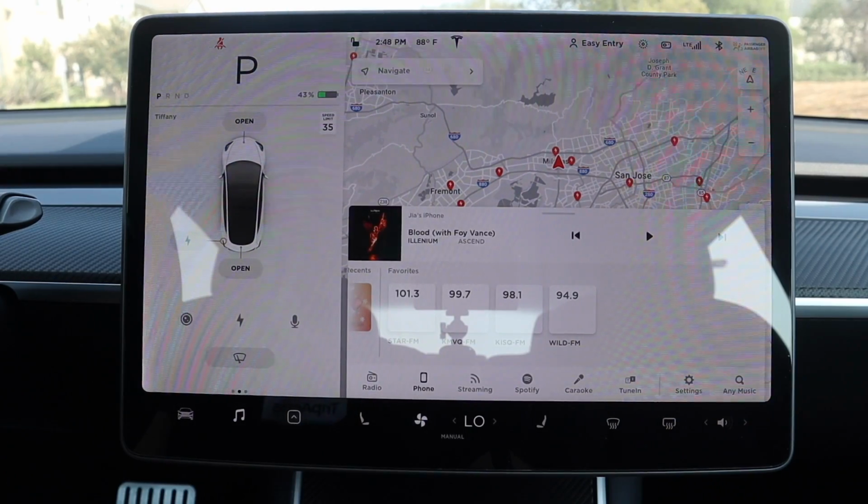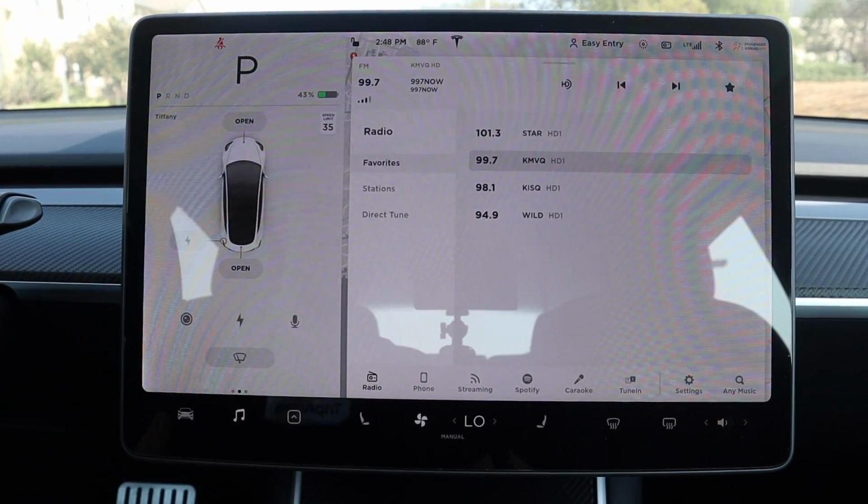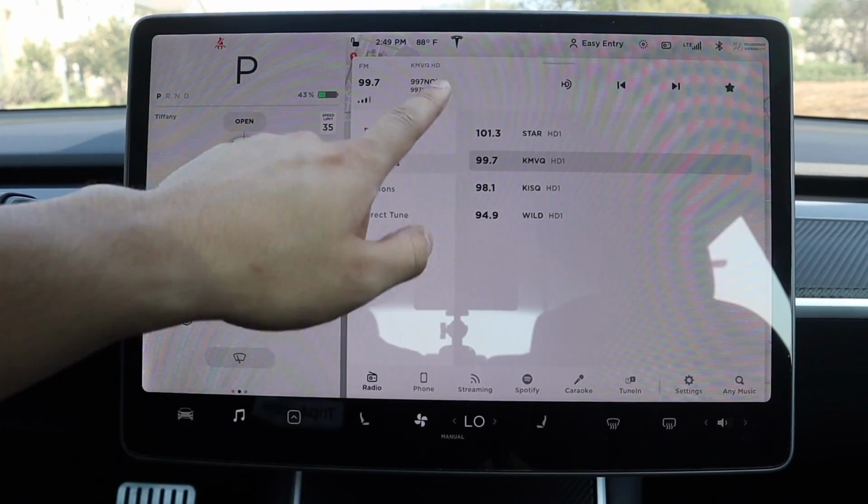The last question I want to cover is what music and media are available with standard connectivity. With standard connectivity, you still have access to Bluetooth pairing to your phone, FM radio, and playback from a USB drive. So if you're like me and you use Spotify a lot, you can simply just pair up your phone and then play your music that way.